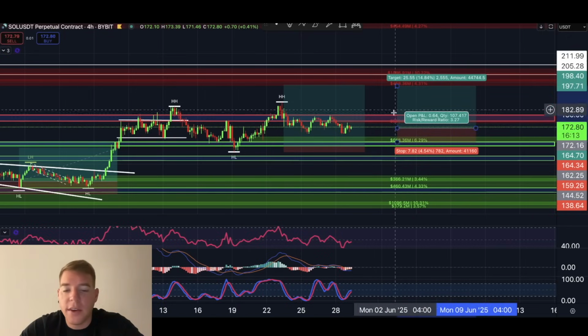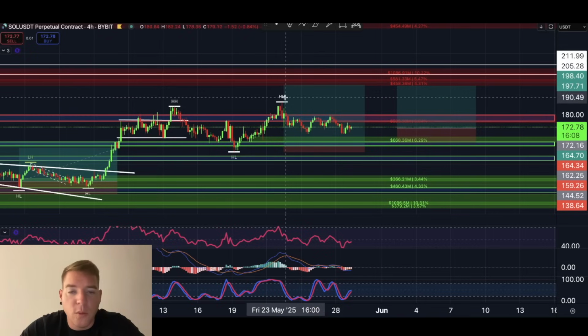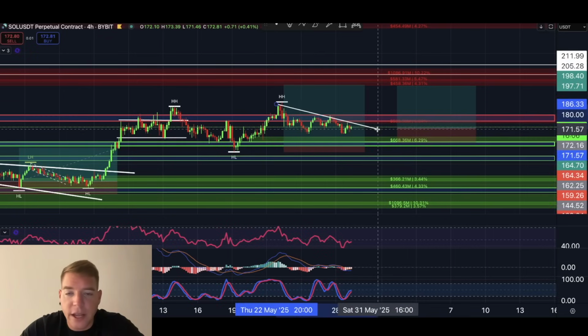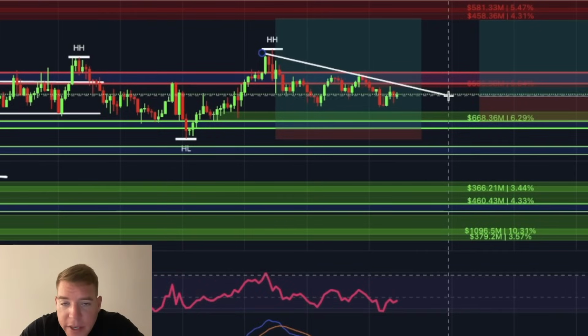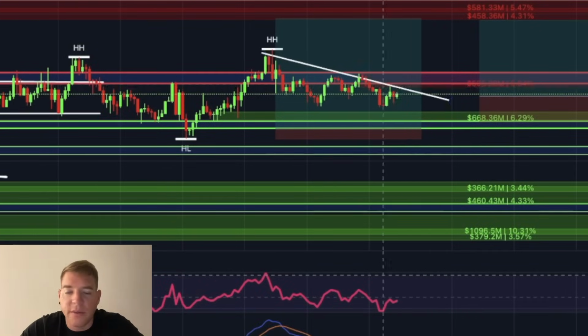Now, when we're looking at Solana, we are close to our entry here of the secondary trade. So if you want to enter Solana, also not the worst time to do that. On the 4-hourly chart, you might disagree and you potentially want to wait until we break here this downward sloping trend line, which is currently sitting at around $175.